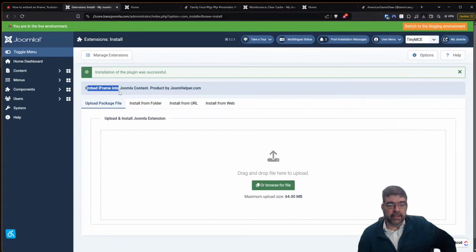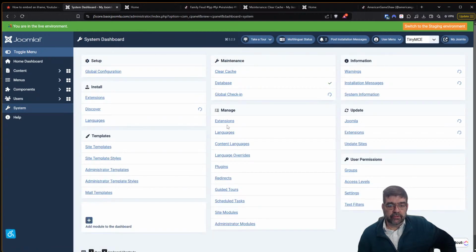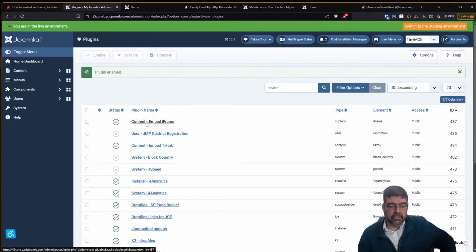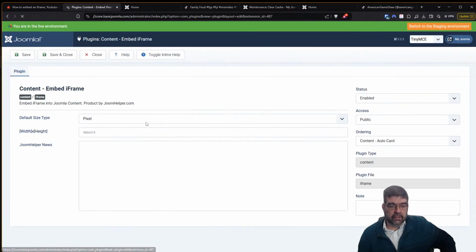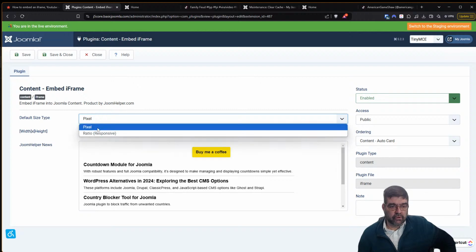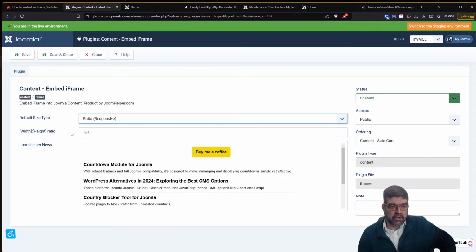There you go. Embed iframe into Joomla content. Excellent. Okay. So this is a content plugin like we looked at before. We have content embed here, so we can publish it. We'll go in here. Default size type, pixel or ratio. Yeah, let's go ratio, responsive. Height, width, yes. Width and height.